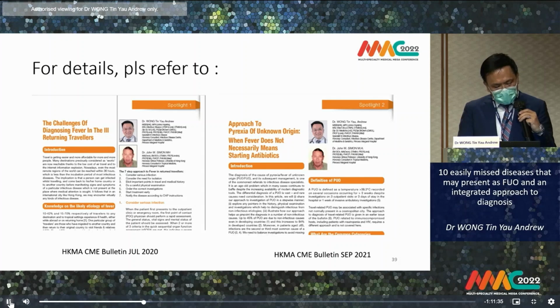And for more details and additional illustrative cases, please refer to these 2 articles in the Hong Kong MA CME Bulletin.